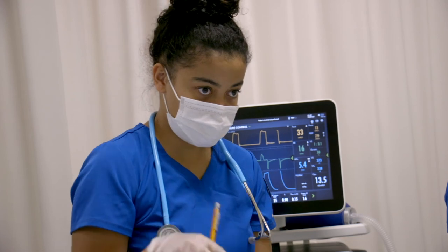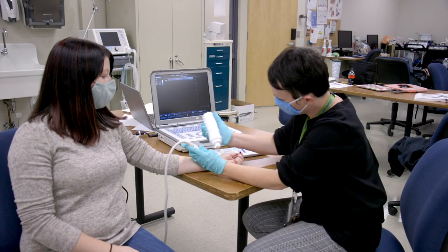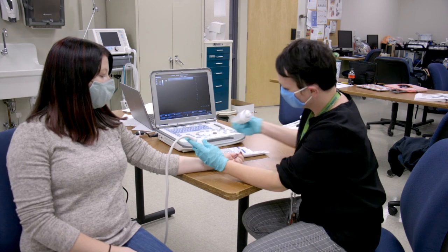Last reported average respiratory salary was in the high 60s, but I would say that number's probably grown quite a bit in the last 2 years.